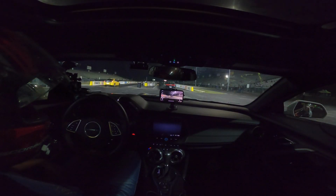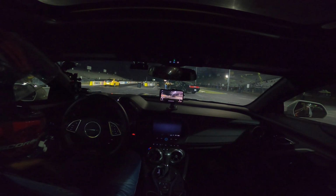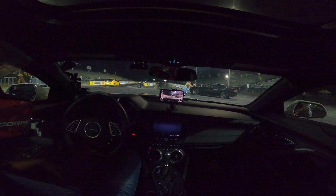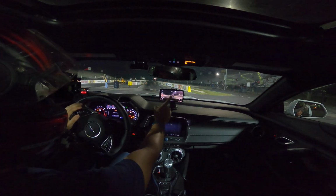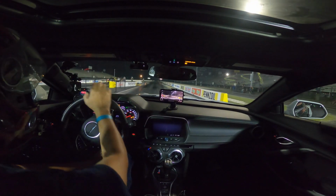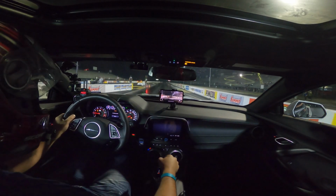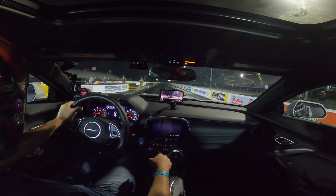So the track prep must be very good because this guy seemed to have broken. Looks like he might have broken an axle. That's probably what it looks like. We are up next. We've got a Mustang that we're going to be going up against. Woo! This is going to be fun.